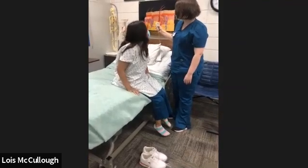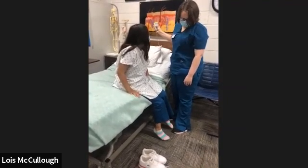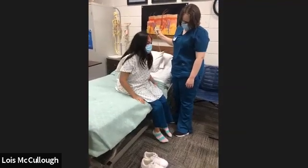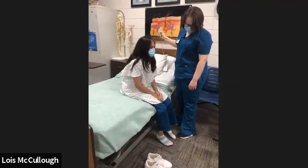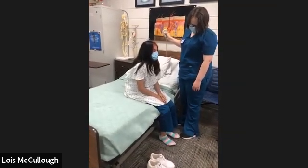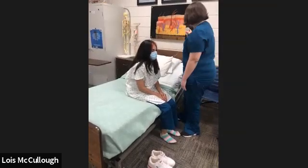Cheyenne had the bed up to where it was comfortable for her, so she's not hurting her back, because that's the number one thing with a CNA. You don't want to wear your back out. So she's going to put the bed down. Yes, that's the bed making that horrible noise. The beds are as old as dinosaurs.